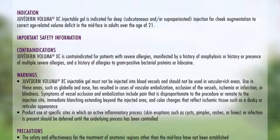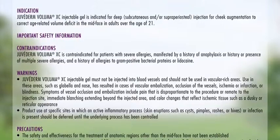Symptoms of vessel occlusion and embolization include pain that is disproportionate to the procedure or remote to the injection site, immediate blanching extending beyond the injected area, and color changes that reflect ischemic tissue such as a dusky or reticular appearance. Product use at specific sites in which an active inflammatory process, skin eruptions such as cysts, pimples, rashes, or hives, or infection is present should be deferred until the underlying process has been controlled.